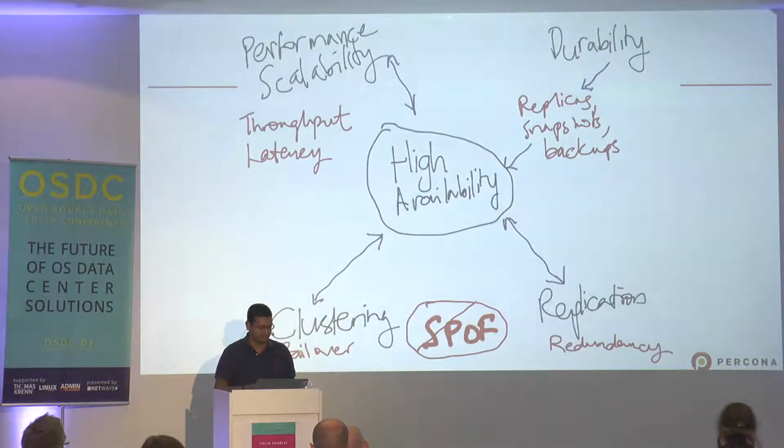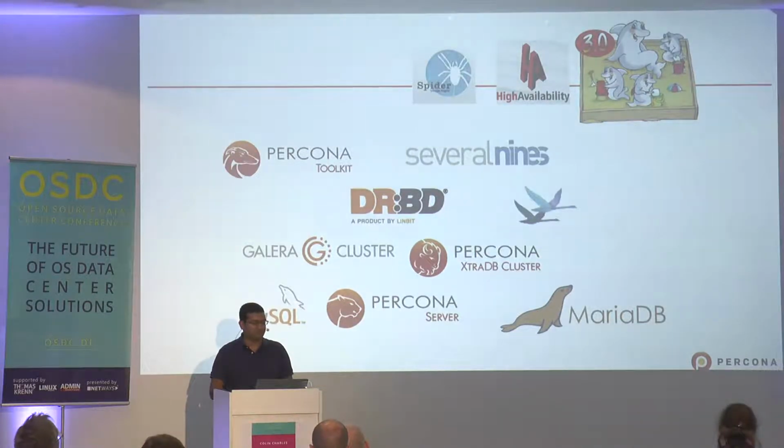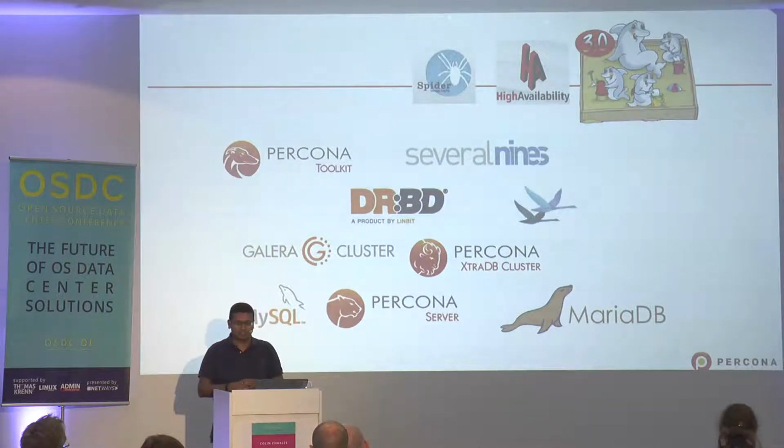Failover time is definitely something that's extremely important. And the whole purpose of having a high availability stack is to ensure that you have no single point of failure. Being 23 years old, we have many, many solutions out there. So, of course, you've got stock MySQL, which with the 8.0 release has created something called MySQL InnoDB cluster that comes with group replication and a few other fancy bells and whistles.